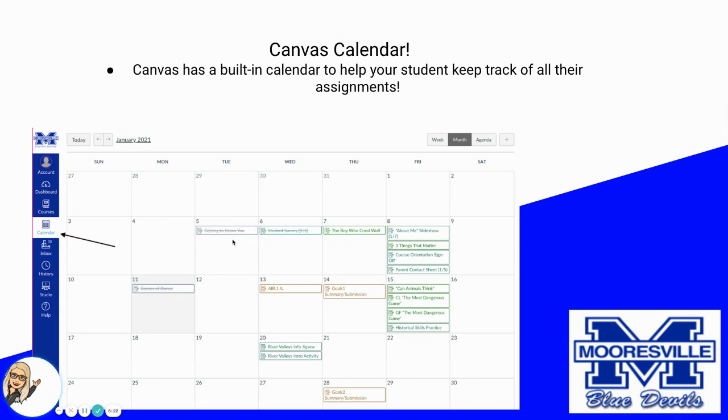But also when a student actually submits the assignment and turns it into Canvas, you can see here on January 5th and January 6th that the assignment actually gets crossed out, indicating that the student completed it and at least turned it into the teacher. So that's a great resource or way for you to help facilitate or check what your child has completed, but also a good way for the student themselves to keep track of their work.